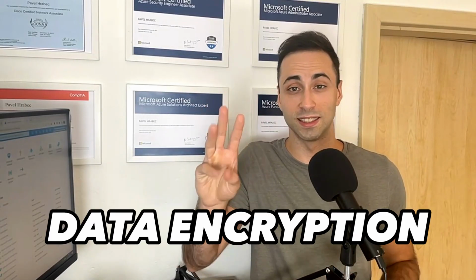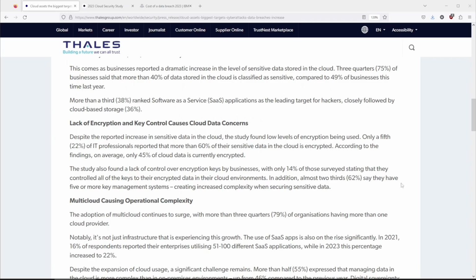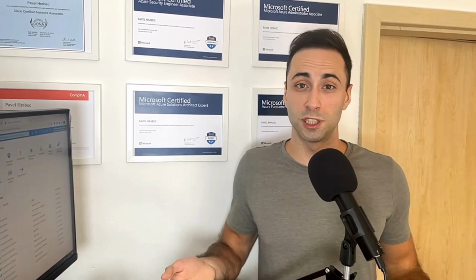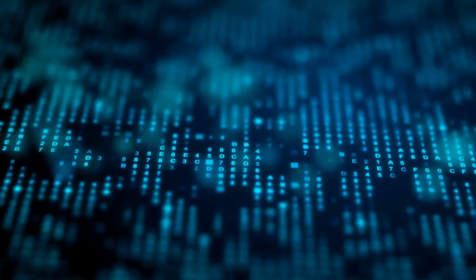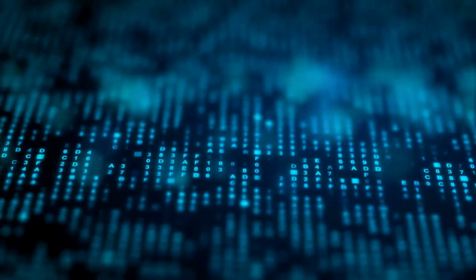Alright, further on my list is data encryption. And you might think, well, of course, duh, right? Well, only 45% of cloud data is currently encrypted, so it does deserve this spot. I believe it's mostly because of AWS. Not to blame any cloud provider, but not so recently, AWS didn't enable encryption on new objects by default. It was the responsibility of the user to enable it, and we know how this goes. Hopefully this number will plummet in 2024, but as of now, it's a huge concern.